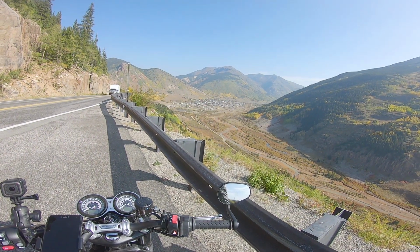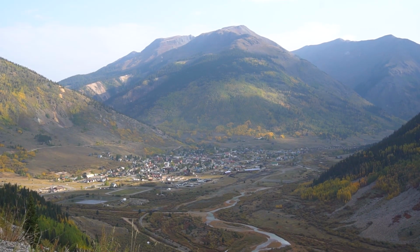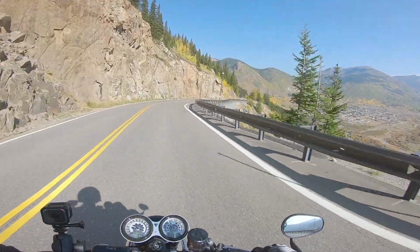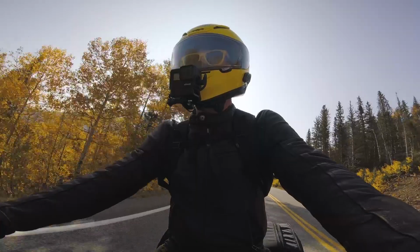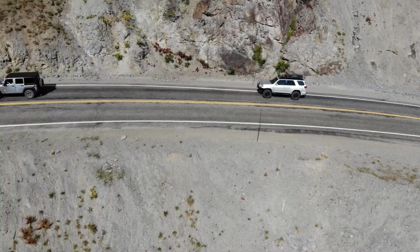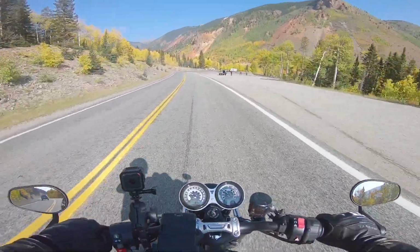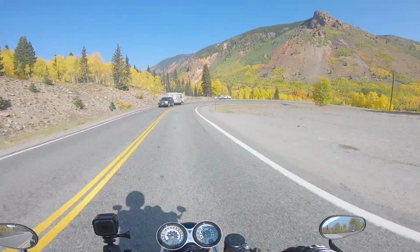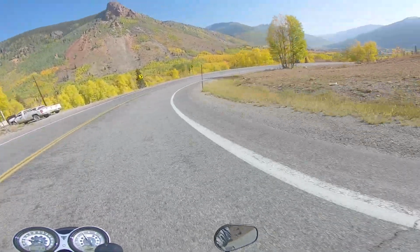You join me here on the side of Route 550, taking one last look at Silverton, the town where I stayed last night. It's a cool little town, definitely very snow sports oriented. It's not quite skiing season yet, but based on what I saw, it is definitely off-roader season. Jeeps galore, FJ Cruisers like this one we're passing. I don't have the numbers to back this up, but I am pretty sure that about 50% of all FJ Cruisers ever manufactured are currently in the state of Colorado.